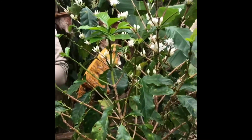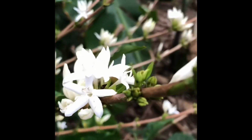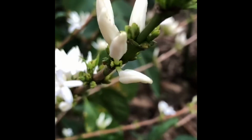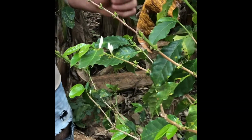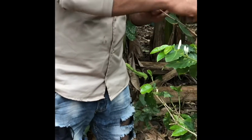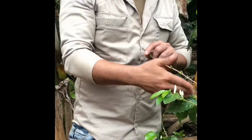Okay? The harvest season of coffee in Cuba is 3.5 months: September, October, November, and half of December. We get the coffee from trees by hand, one by one. Yeah, the bean. It's the same all over the world, because not all the beans mature at the same time. We must pick the yellow ones or red ones that are mature, and leave the green ones on the trees.